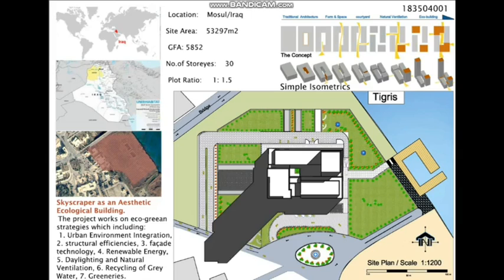In this sheet, we can see the idea came from the central court of the building, and in the left side we can see the location on the map of the world. This project works on eco-green strategies which include urban environment integration, structural efficiencies, facade technology, renewable energy, daylighting and natural ventilation, recycling of grey water, and green areas.